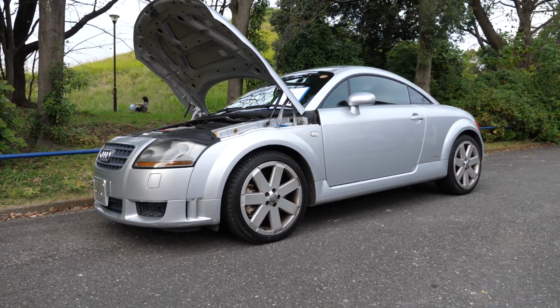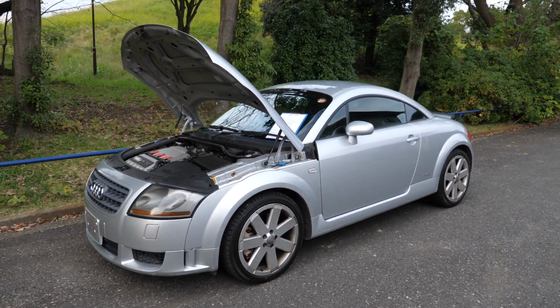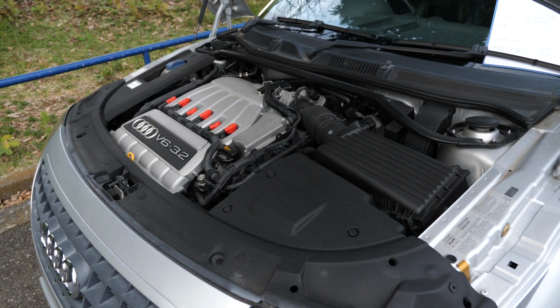We're looking at an Audi TT. This one here, a 2004 first generation, has just 68,000 kilometers on it. This one was bought from auction here in Japan for export over to Germany.